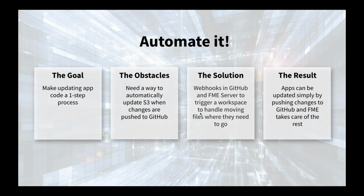So the solution here is to use webhooks in GitHub, I'll show you what those look like, and to use FME server to trigger a workspace to handle moving those files where they need to go. So anytime that webhook in GitHub is triggered, it'll tell FME server to run a workspace and move my files around. So the result would be having my apps simply updated by pushing changes to GitHub, letting FME take care of the rest.